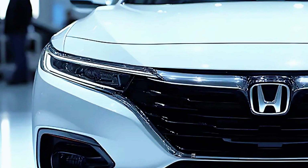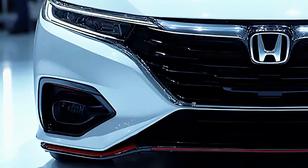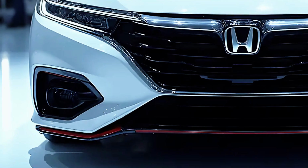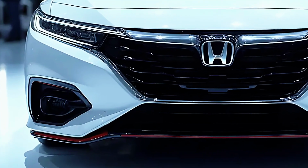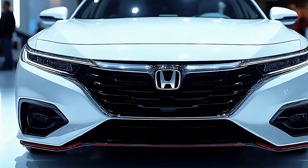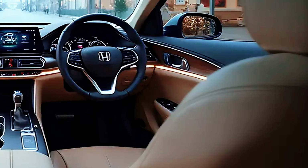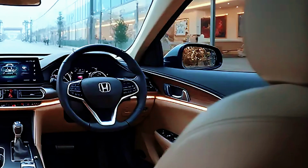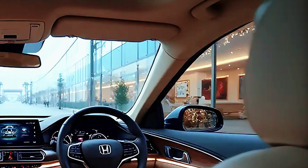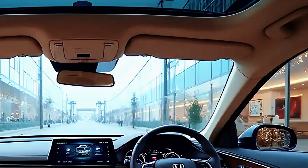In terms of technology and safety, Honda has gone all in with the latest iteration of Honda Sensing. This suite of driver assist features includes adaptive cruise control, lane keeping assist, collision mitigation braking, traffic sign recognition, and a new hands-free highway driving feature available on upper trims. The Accord also introduces Honda's latest connected car system, allowing for remote start, vehicle diagnostics, and over-the-air updates directly from your smartphone. It's a car that not only drives well, but also keeps you connected and protected in ways that feel effortless.